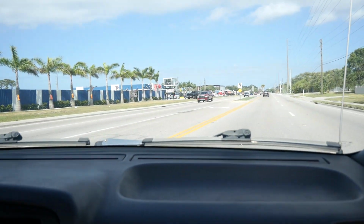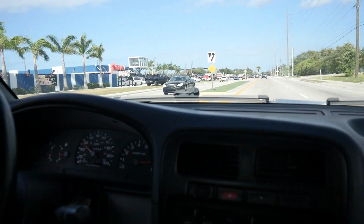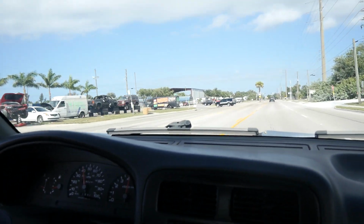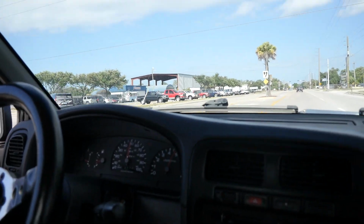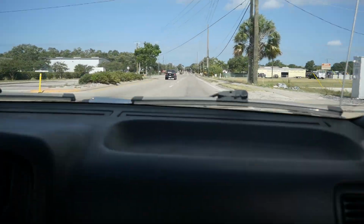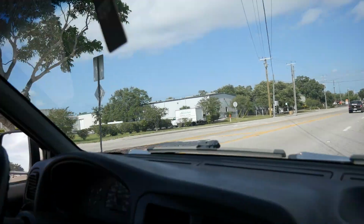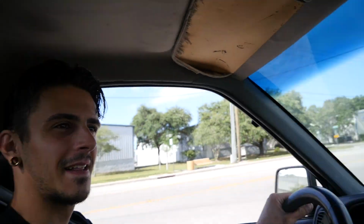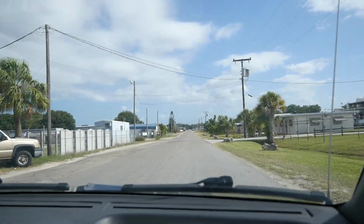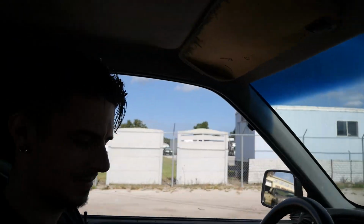Do a little pull here at the turbo. It's so trippy hearing that come out of this thing. Oh my god, that's so funny. I've driven this thing three times now, and it's like you're driving a Skyline that's a truck, essentially. Oh my god, that's so funny, dude. I'm hyped.